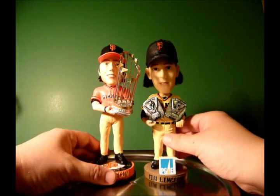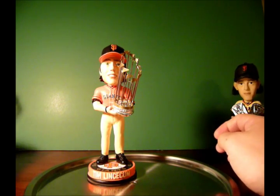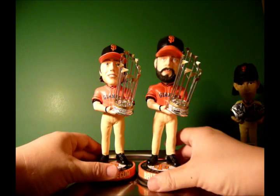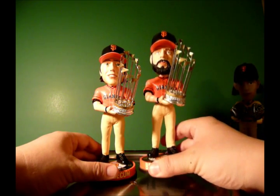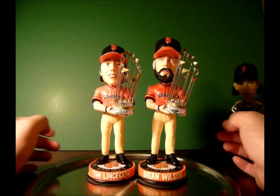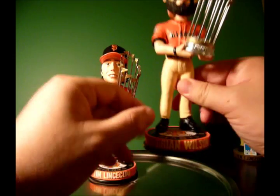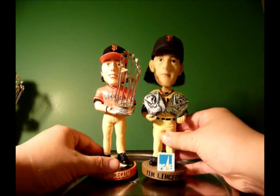Again, same thing. Lincecum is 5'10" when he's standing on a phone book. He should not be the same height as Brian Wilson, who we all know actually towers over him by that much. I think by 8 inches. So there's something really wrong about having the same body on two very different looking players. So that's Lincecum.